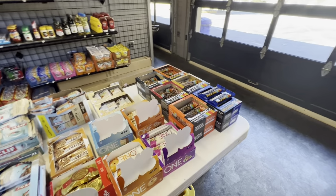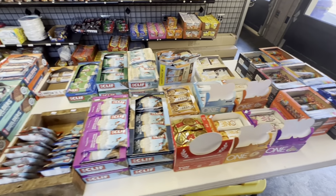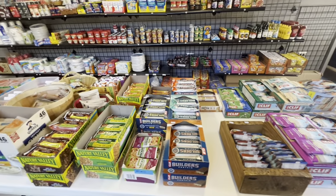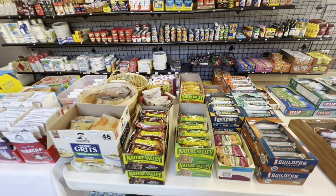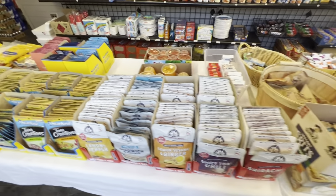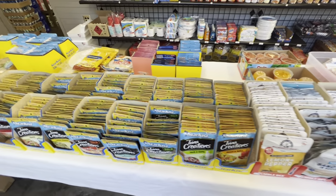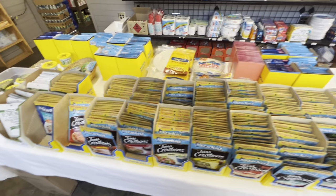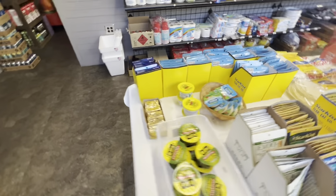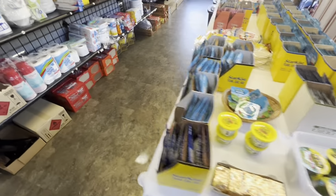Over here on this table, you can see that they have lots of different types of granola bars, protein bars, Clif bars, pretty much whatever type of bars you like eating. They also have grits, lots of oatmeal, some fruit cups, plenty of tuna and chicken creations. And then just some other little options like pickles and ranch and that type of thing.